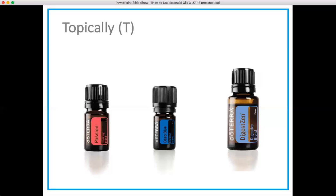This was actually the oil that made my husband come around to essential oils because he used this on his sore shoulder and he could not believe the results he had. So it definitely was one that made him a believer in the power of essential oils.